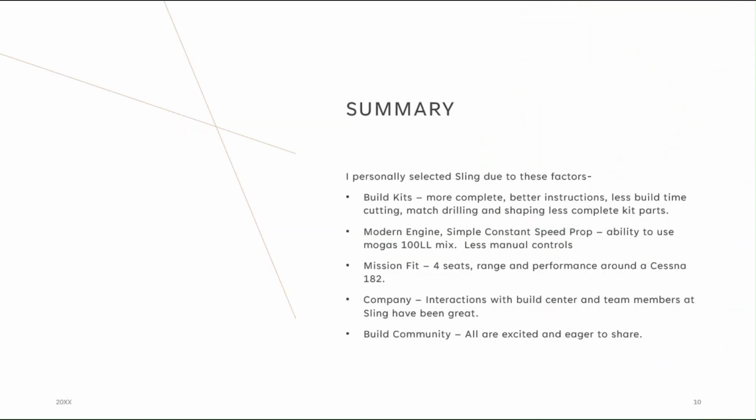All right, so a lot of material here. I think personally, I selected the Sling. As you know, I'm building one. The reason why I chose it: build kits, the instruction sets. I've shared with you some of those instruction sets. They're pretty straightforward. I know people still say there's a lot missing in the instructions as you go into detail, but at the same point, yeah, you send a note to someone, you send a note to the factory, you send a note to Facebook groups. People chime in right away. It's pretty much like instant feedback.